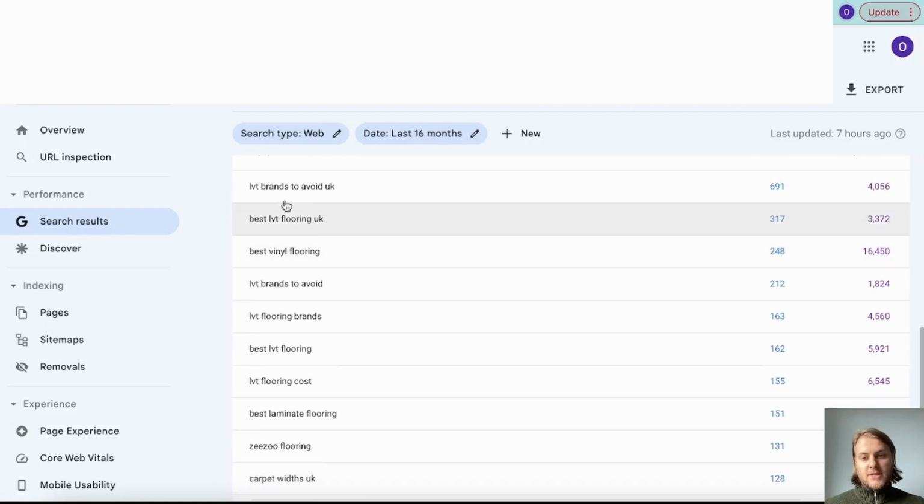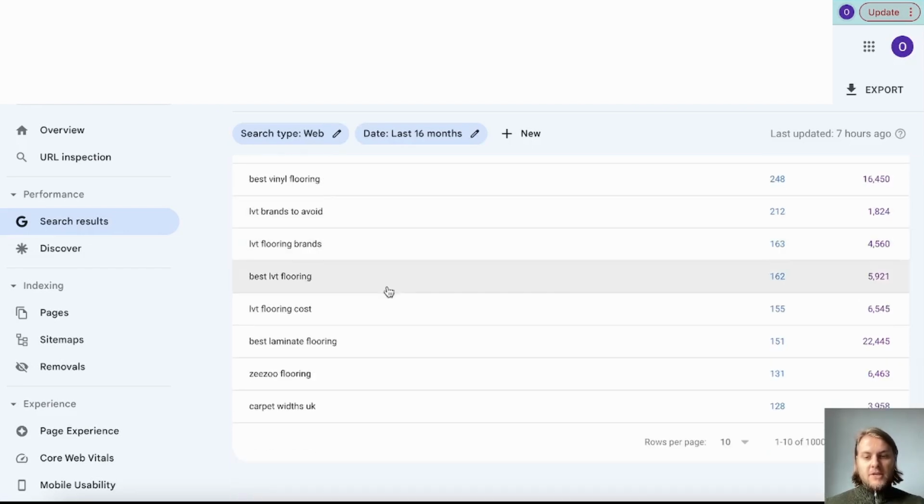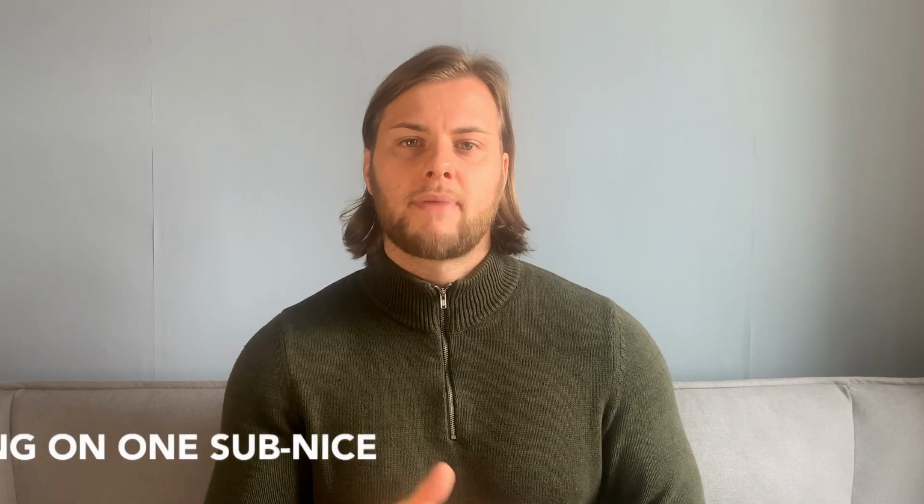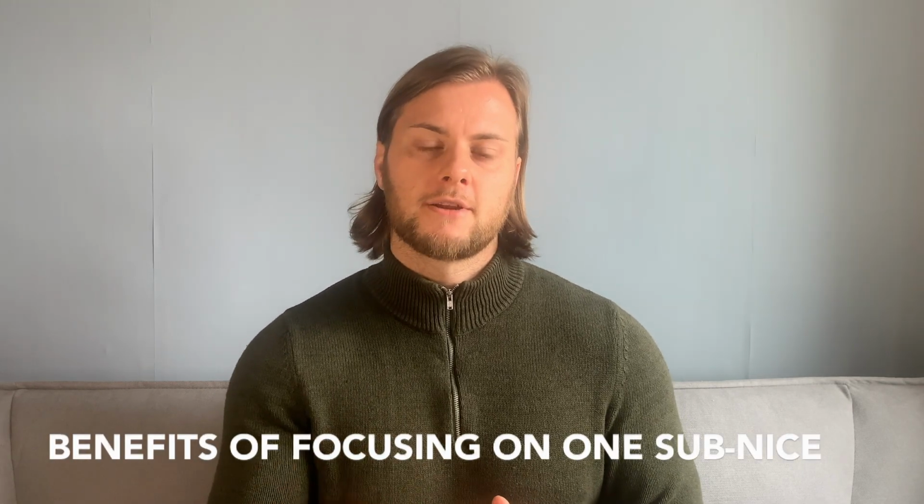But you can see that pretty much everything we post about LVT flooring now, they're pretty much ranking straight away for. So you can see there's so much traffic coming from LVT brands to avoid, best LVT flooring UK, best vinyl flooring. And what this is doing, it's building up trust, it's building up authority, so that when people do come to them and they need LVT flooring, there is no doubt in their mind that these are the best people to use. And once we have completely dominated this niche, this sub niche, we're then going to move on to the next one.